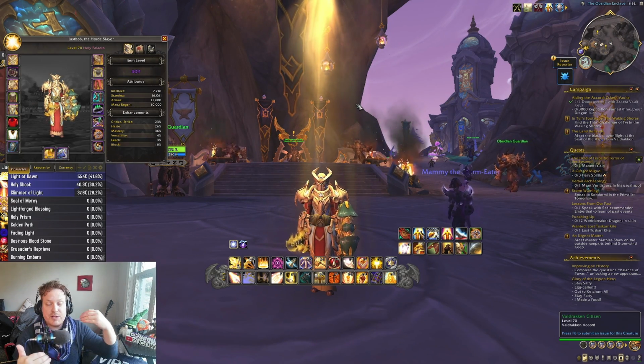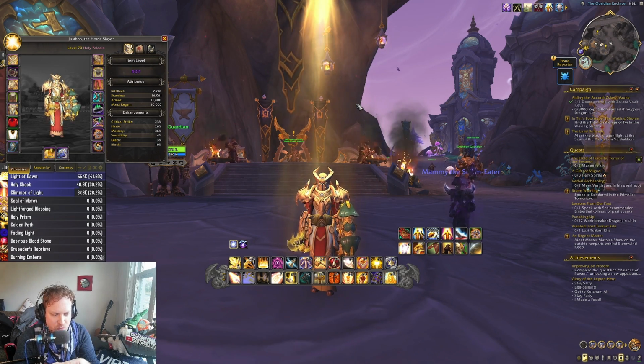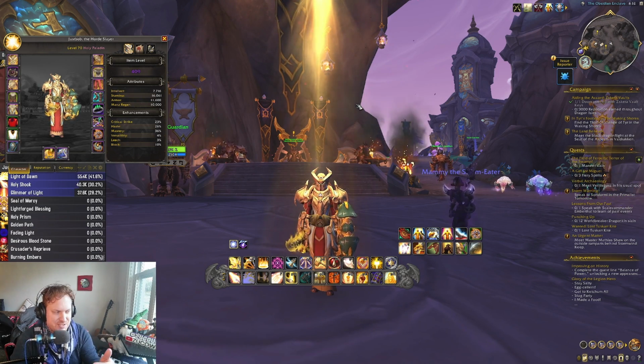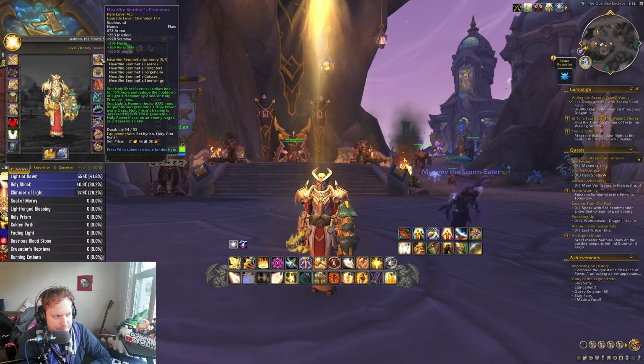So this is one of the more interesting tier set bonuses that I've come across, in that it actually interacts with your talent tree in an interesting way. It's not just passive. So let's dive right into what the tier set bonus does, and then I'm going to talk all about it. Here's the two-piece.